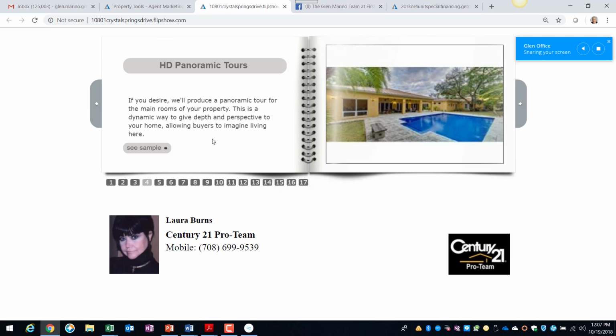Are there any other rooms of the house that you'd like in panoramic mode? Your master bedroom, maybe your master bath. Oh, you have a wine cellar. Would you like the wine cellar in panoramic? Oh, Rose, you have a beautiful rose garden out there. Would you like your garden in panoramic? How much longer did it take you to do the kitchen? 10 seconds?